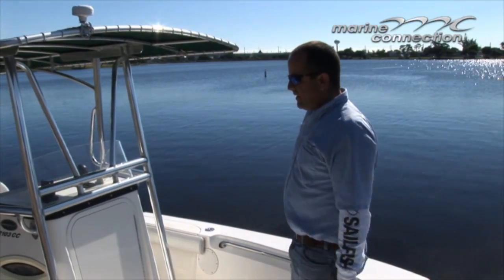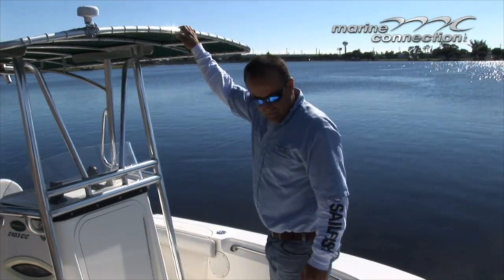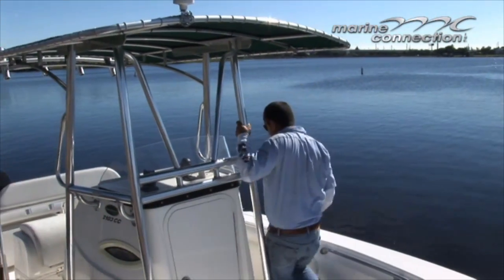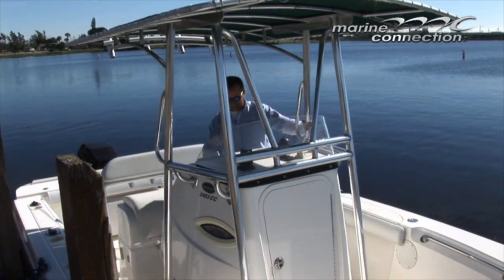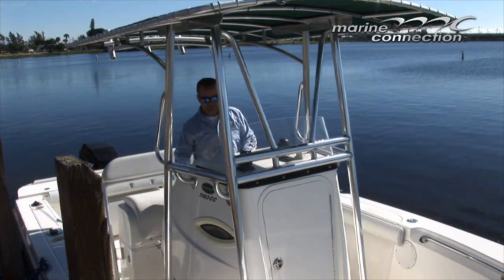Overall, for the year of the boat, well, heck, even if it was a 2008, I mean, this boat is pretty much in excellent condition. So let's fire it up and take it out for a quick ride. Good to go.